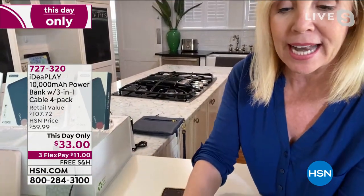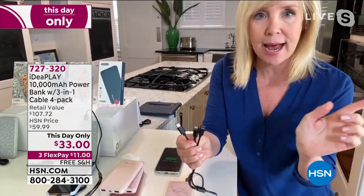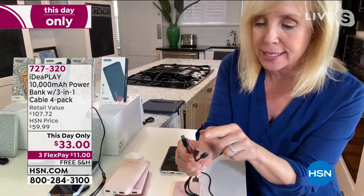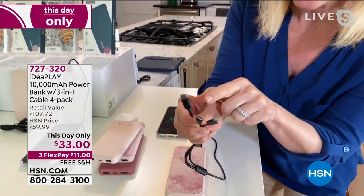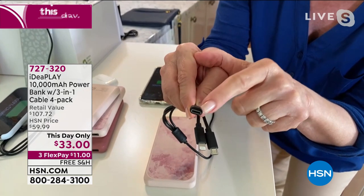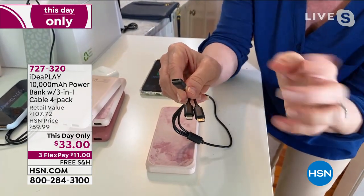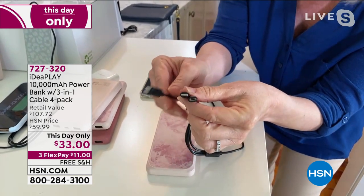And then on the bottom of it, it has three tips. So anyone can use this, any phone, any tablet, any earbud, AirPod, it doesn't matter. Apple, here's your Android. And then this is that brand new USB-C. Everything's going to this. So this is a great thing that can grow with you. If you're giving it as a gift, you don't have to wonder what kind of a phone they have.